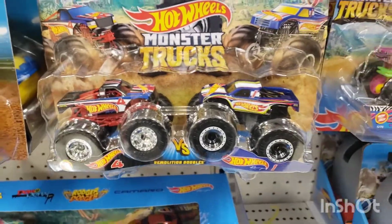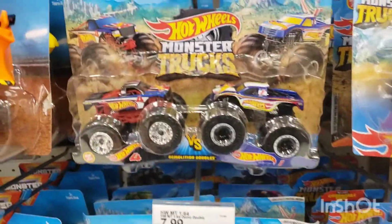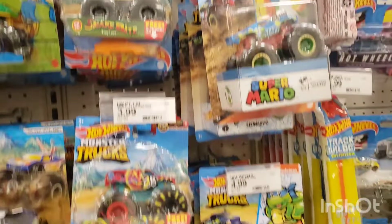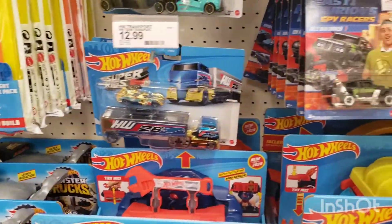And we have another one here. Really cool. Yeah, this one's definitely well worth taking. We have a little bit more Ninja Turtle stuff. Tenemos más trocas de Ninja Turtles. Check this out.